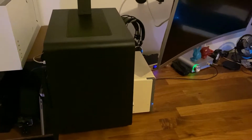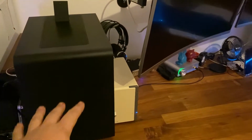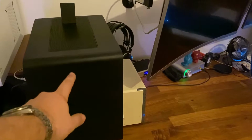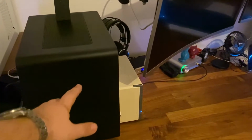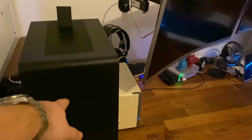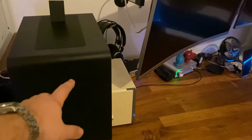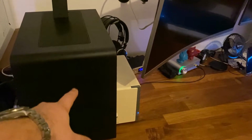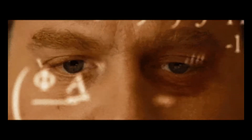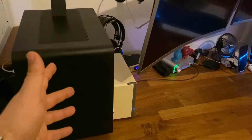So starting with my main PC, I've had this PC now for probably about 4-ish years. It's an i7 7700K running at about 5 gigahertz, 4 core. But that's where the limitations are at the moment. It's got 64 gig of RAM, that's 4 lots of 8, and that's Corsair Vengeance RAM.